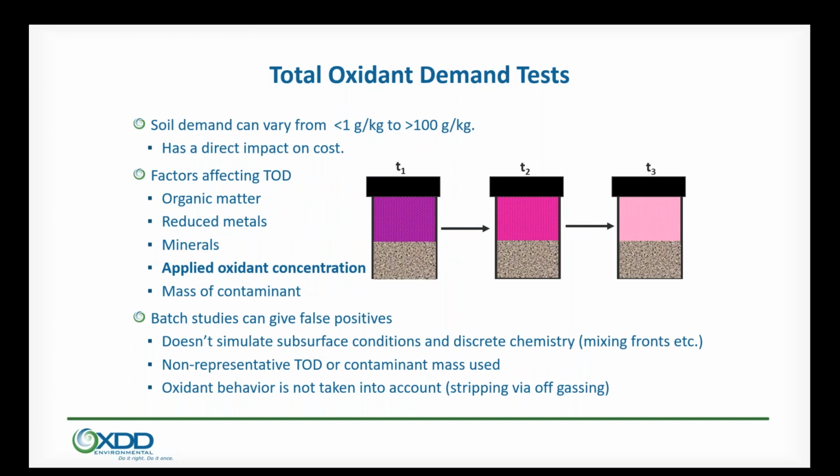As I had mentioned, the soil demand can be anywhere from 1 gram per kilogram to 100 grams per kilogram. We recently had a bench test done in-house that had about 250 grams per kilogram, and as you can imagine, the office was all atwitter about it. It was a pretty high value. In that instance, we were able to direct the client towards an alternate technology, because at 250 grams per kilogram, the amount of oxygen required for that application would have been very large and cost prohibitive.